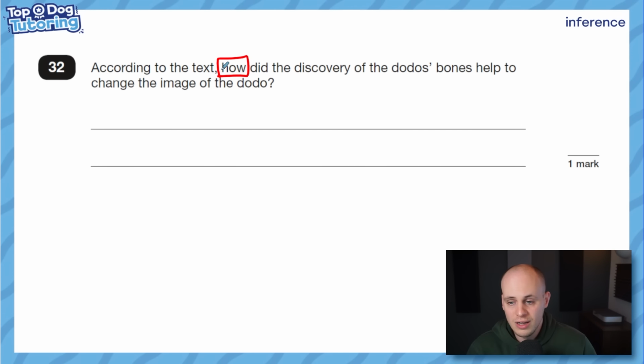Because do you know what? I've just got one of those brains where I get halfway through the question and I'm already starting to think about what the answer might be, and I don't really pay attention to it properly. So I quite often just read it twice to make sure I'm on the right lines. So how did the discovery of the dodo's bones help to change the image of the dodo?